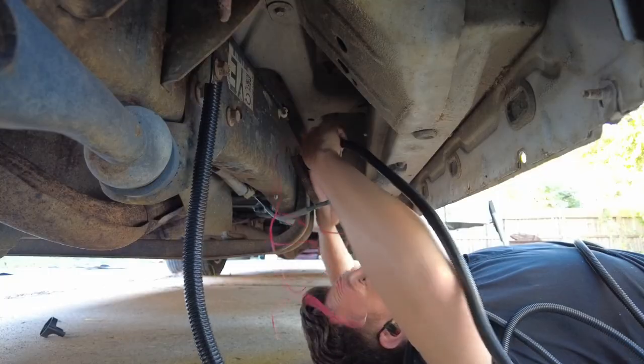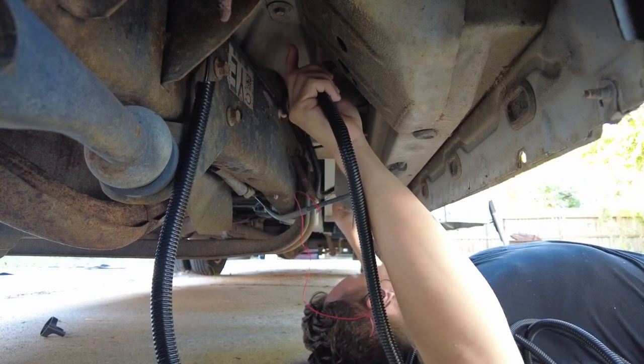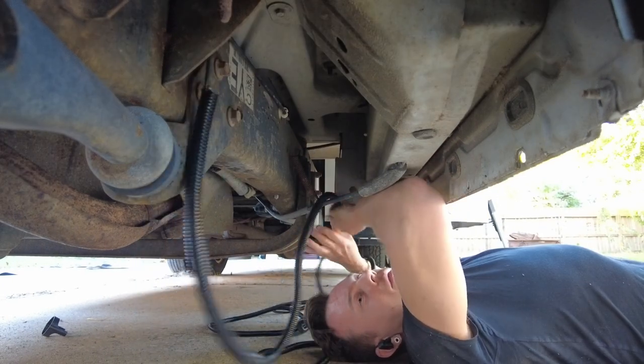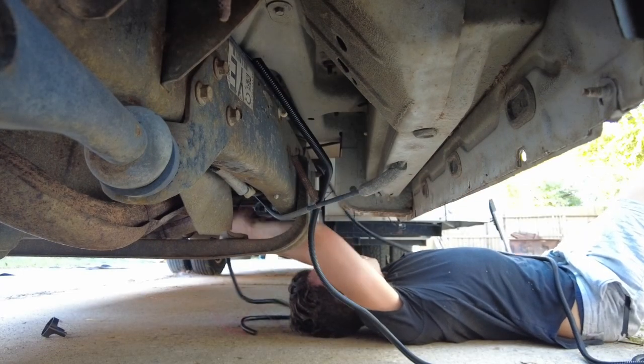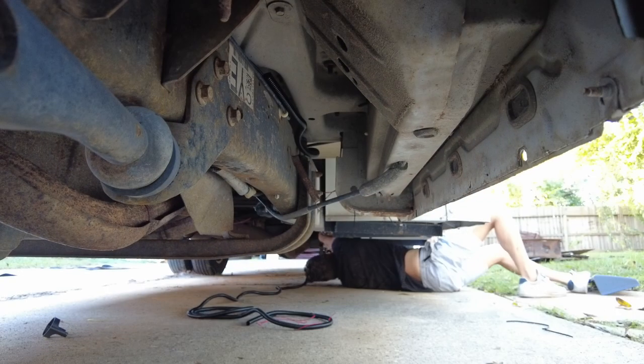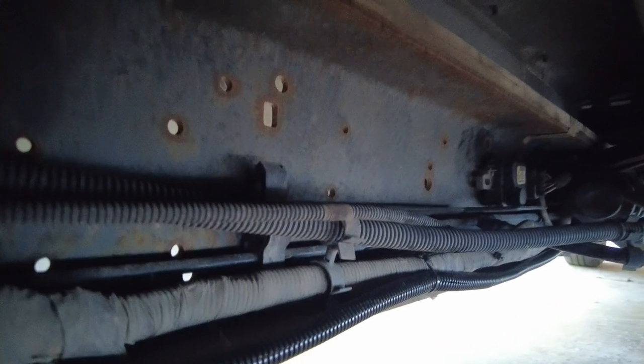From here, it's simply a matter of getting underneath the truck and routing this through all the nooks and crannies along the frame itself. Once you get down there, you'll see that there's already a lot of other cables routed in a similar fashion, so I kind of just mimicked the same installation pattern of those with occasional zip ties fastening it to the frame.